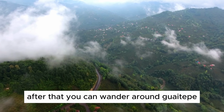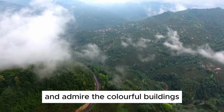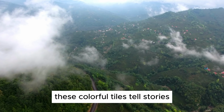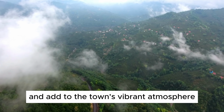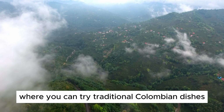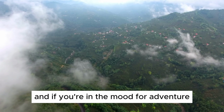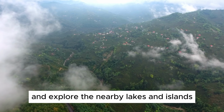After that, you can wander around Guatapé and admire the colorful buildings decorated with unique designs known as zócalos. These colorful tiles tell stories and add to the town's vibrant atmosphere. And don't forget to grab a bite to eat at one of the local restaurants where you can try traditional Colombian dishes made with fresh, local ingredients. And if you're in the mood for adventure, you can rent a boat and explore the nearby lakes and islands.